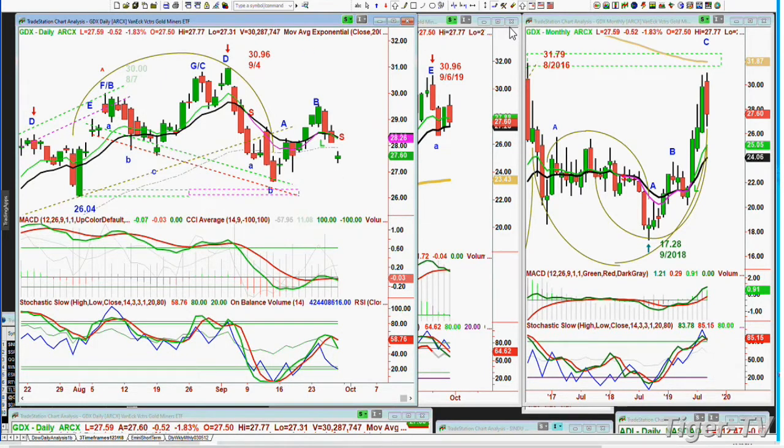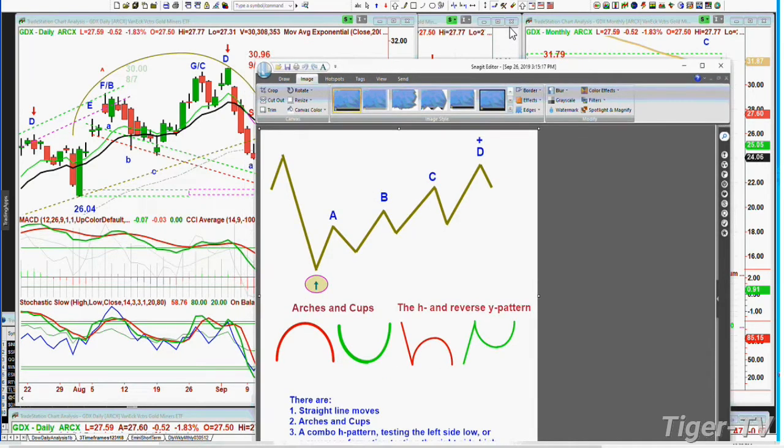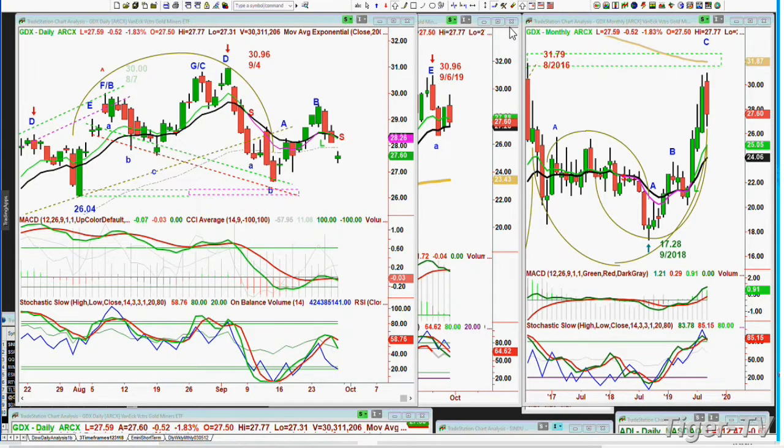You see the pattern that I always talk about. Remember the lowercase h pattern right there? On the right, there it is. You come down sharply, and then you make an arch formation. If you take out the left side low, you've got to be careful. For a while now, I've been saying the 26 is my key support in gold. Oh, that's a break already.